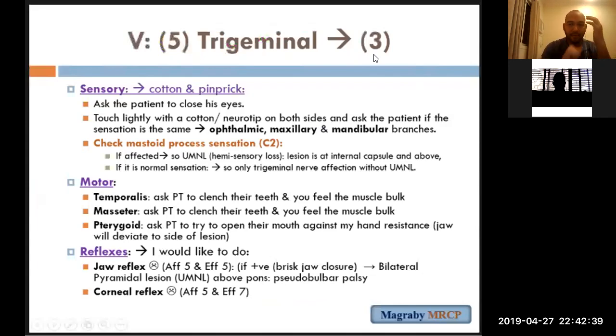So check the sensation in each part. There is the ophthalmic branch, maxillary branch, and mandibular branch. You are checking the sensation here and here, here and here, and comparing the same side, here and here and here, are they the same or not?